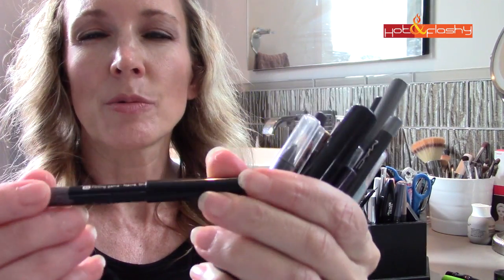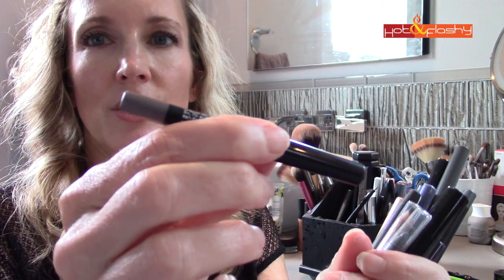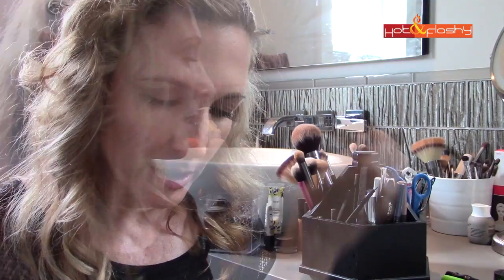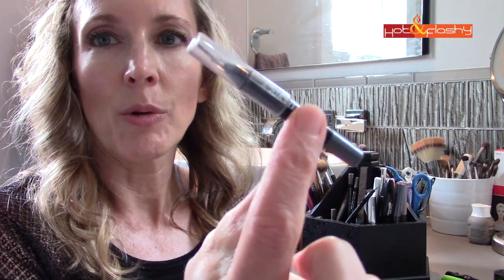This is one of my favorites. This is Sephora Contour Eye Pencil. This one is in Flirting Game. This is like a taupey brown. So I'm keeping that one. This one is called Starry Sky. Love that one. And this is Makeup Forever Aqua Eyes. That's a really good one. That's in 21L. That's a nice gray. So I'll use up the rest of that.